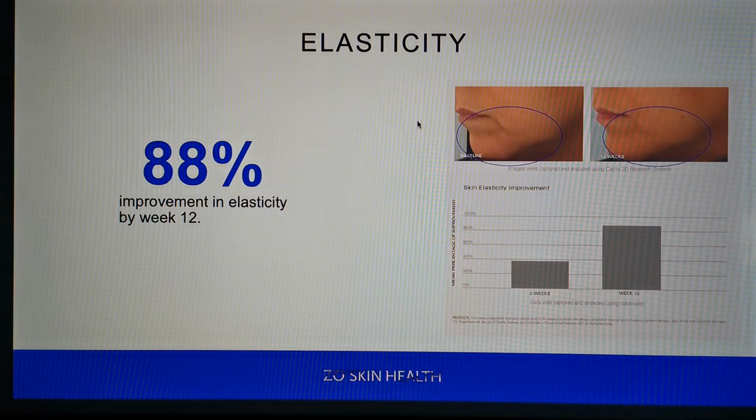Elasticity is a key indicator as well of the biological pathways of restoring that anchoring fibril system, as we mentioned earlier, because it is a key part of the cement that holds that bridge together. And the measurement by cutometer, which is basically the global standard for looking at firmness and elasticity, showed very dramatic improvements, 88% to be exact, by 12 weeks.